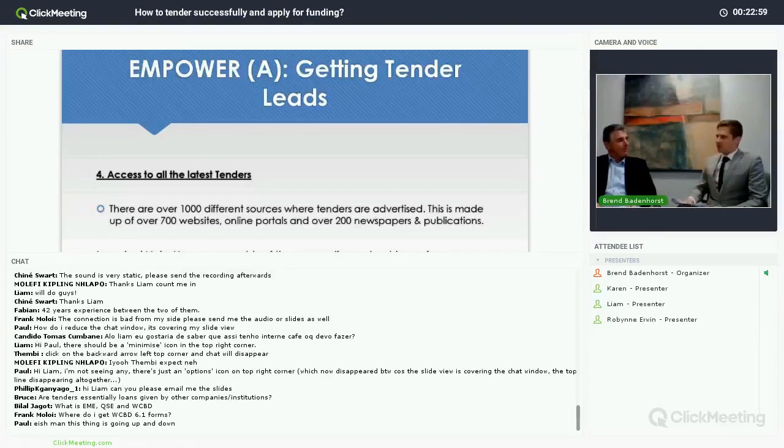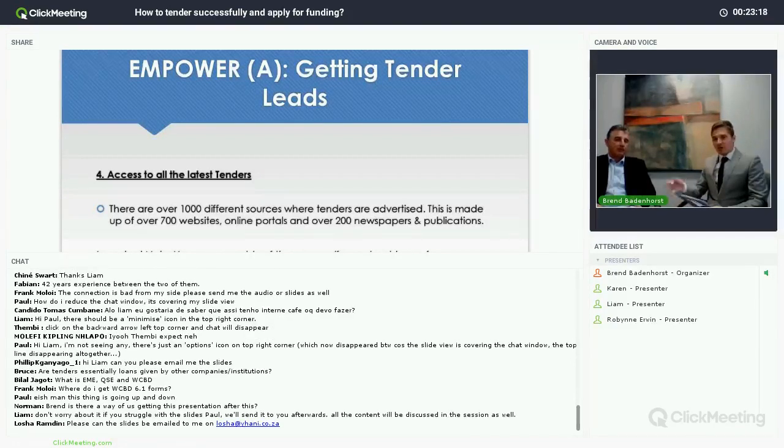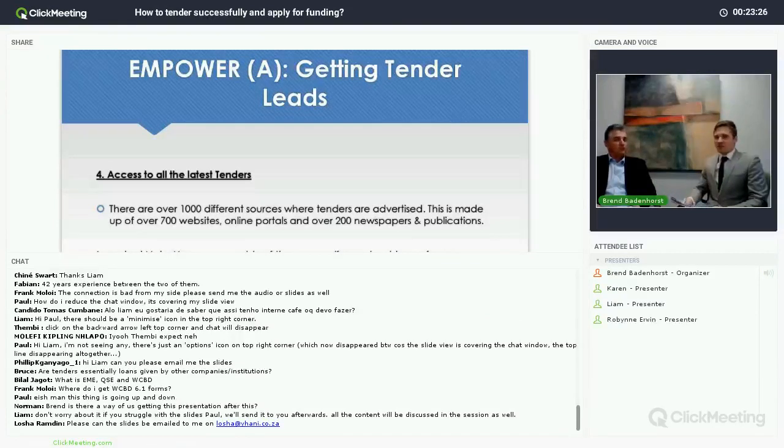No, for sure. I think if you are serious about tendering, it's much better to use specialists in the industry. Absolutely. Fantastic. So again, just to add to the service that we as company partners and TradeWorld offer, we can assist you with sourcing these tender leads on a daily basis. But you are free out there to go and apply for your own tenders and also look for your own tenders. It's not necessary. If you don't want to do it through us, that's fine.